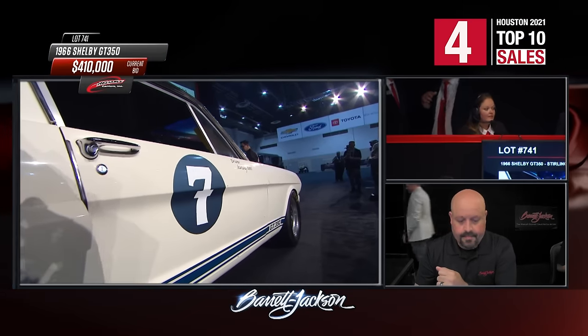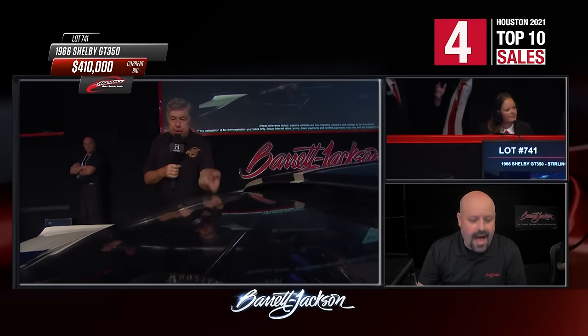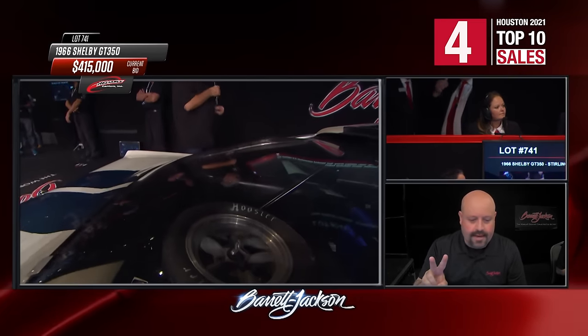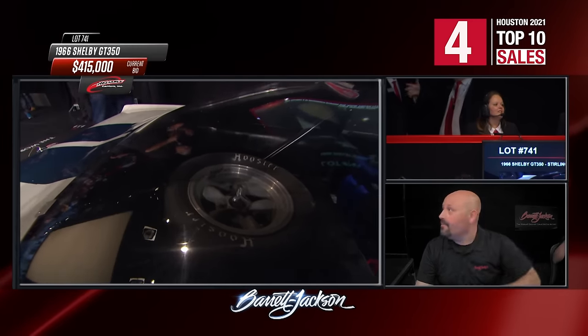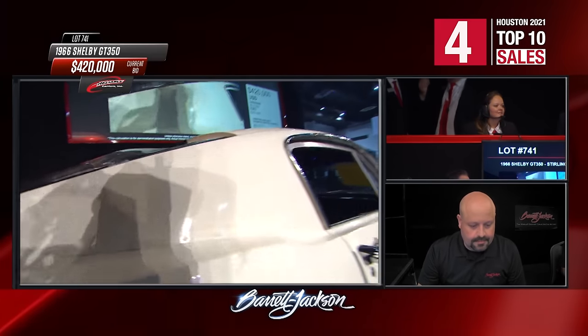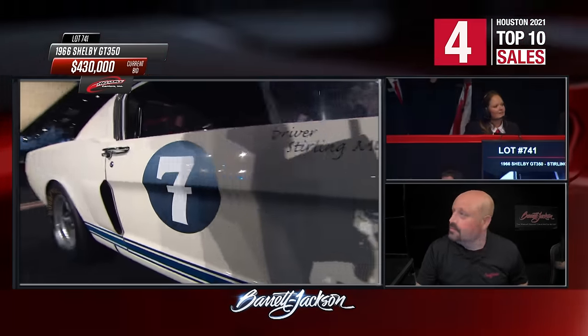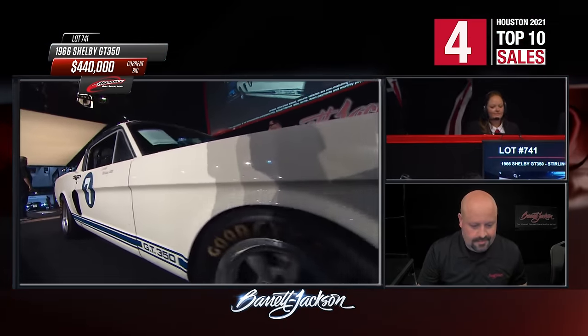Plastic rear window on the GT350s. That would vent air from the cockpit. This is plastic, and the spare tire mount and roll cage, all very correct. We've got a phone bidder. We've got an internet bidder. We're at $420,000, the current bid on the Stirling Moss GT350.